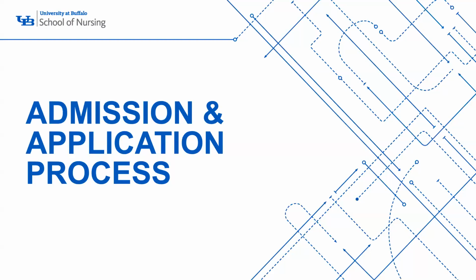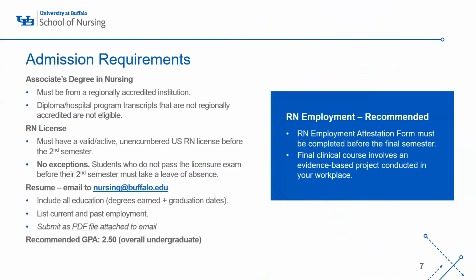Next, we will shift gears and talk about the admissions and application process. For our admissions requirements, students must have earned an associate's degree in nursing from a regionally accredited institution. Students attending diploma or hospital programs that are not regionally accredited are not eligible for our program.